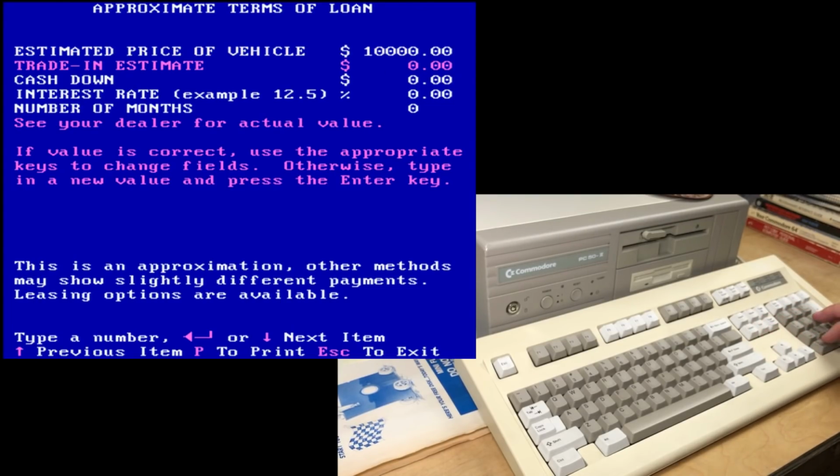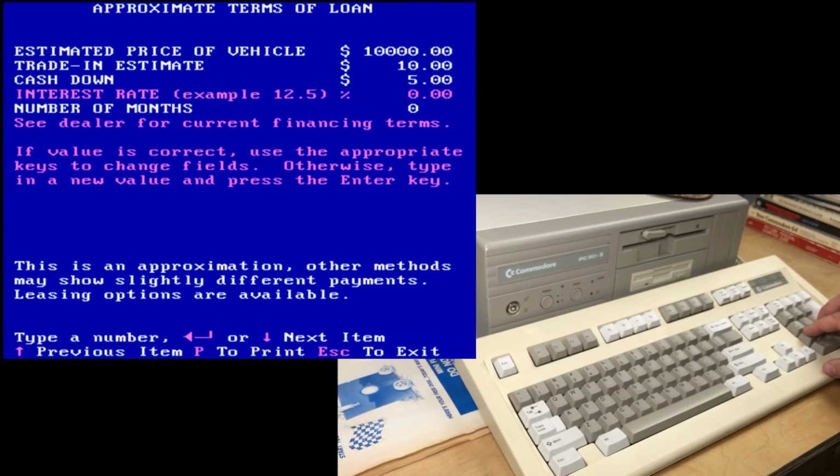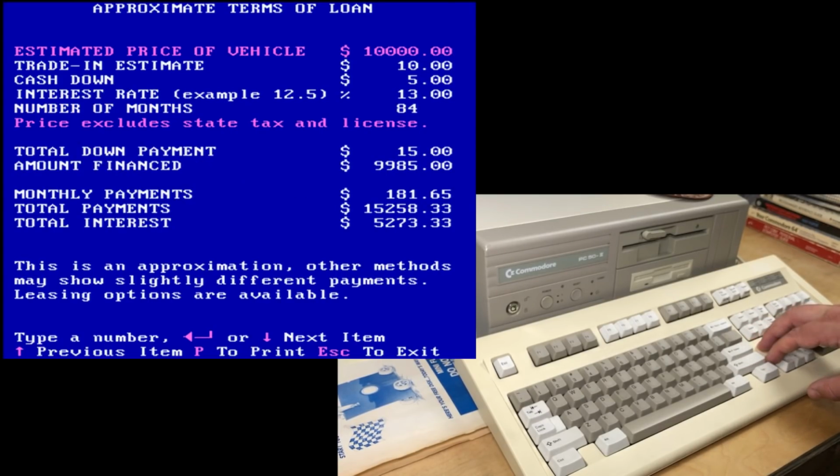Trade-in estimate. My car's worth $10. Cash down. I got $5. Interest rate, 12.5. Those interest rates were killer back then. 13%. And number of months, like nowadays, we do these 72-month loans or whatever, 84 even. Back then, I think 3 years was about the most, eh? Okay, monthly payments of $181.